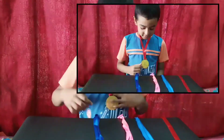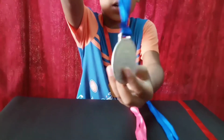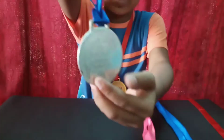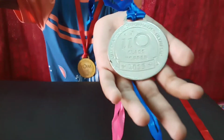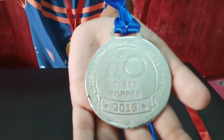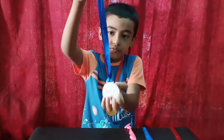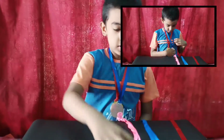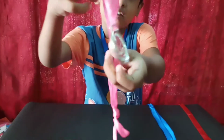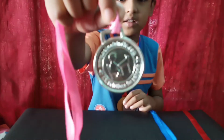Let's wear it. This is computer class topper. I got it in 2019. This is the computer second position medal, class topper. I got it in 2019. This is also a silver medal.